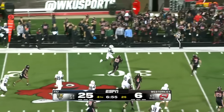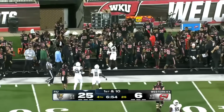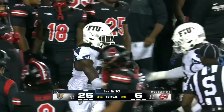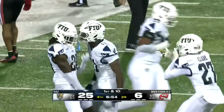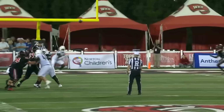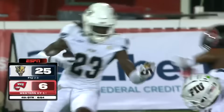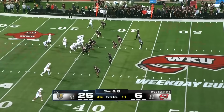Josiah McGrew, one of those talented freshmen, a true freshman from Tallahassee, his 2nd of the night, his 3rd of his freshman season. He shows you again why they're so high on him. He's in the middle of this defense, sneaks right across. Somehow McIver didn't even see him. Takes it the other way. FIU has the football.